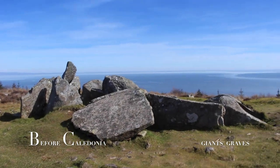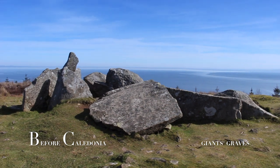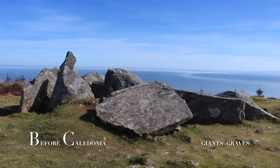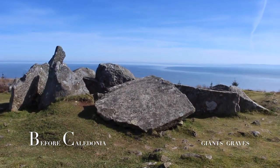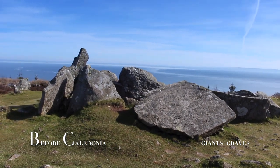The Isle of Arran has over 20 chambered cairns. The majority of these are the Clyde Design Type. The Giant's Graves are just two of these sites. Here we have a North Cairn and a South Cairn.